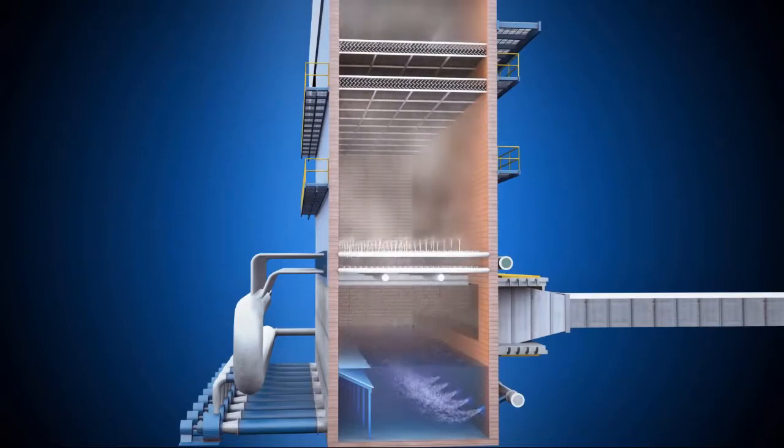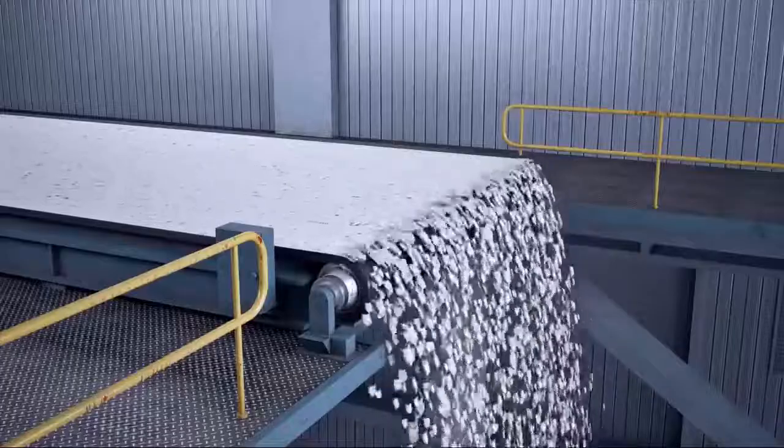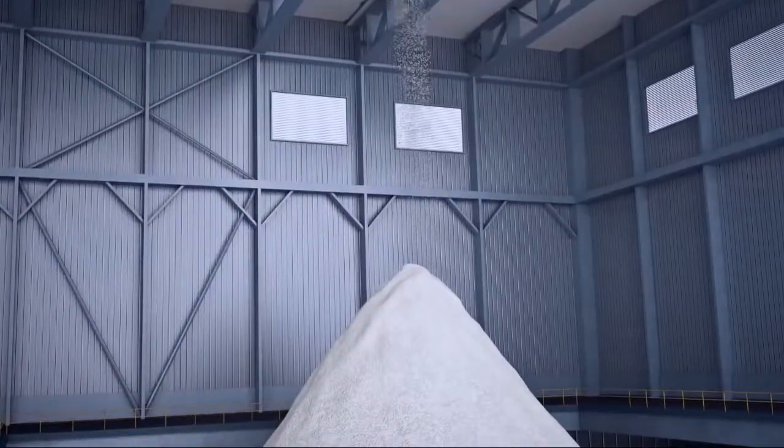The wet flue gas exits out the top of the absorber through to the wet stack, and a gypsum slurry stream is pulled from the bottom of the absorber and sent through a dewatering facility. Inside the dewatering facility, most of the moisture is removed from the gypsum so it can be sold for use.